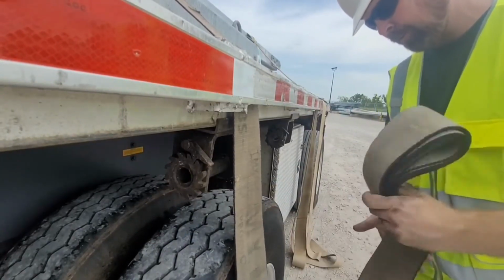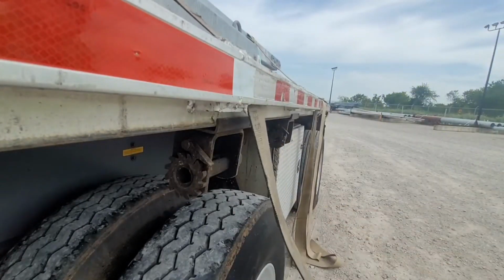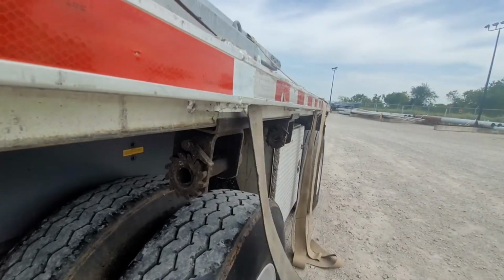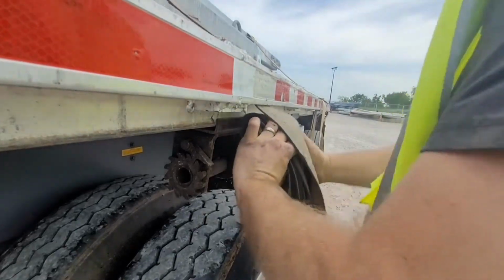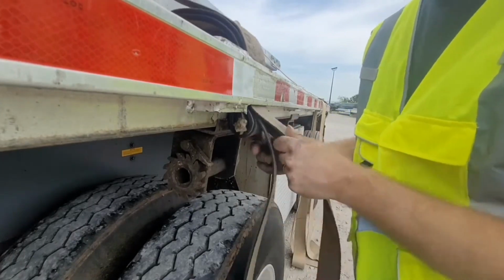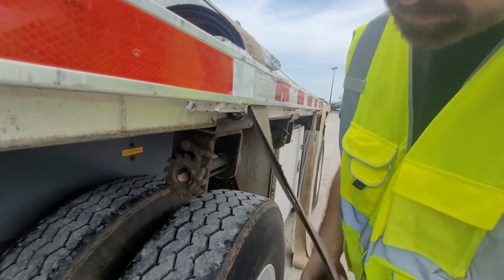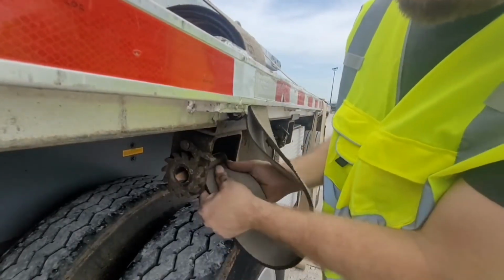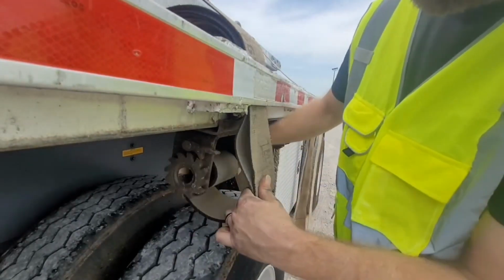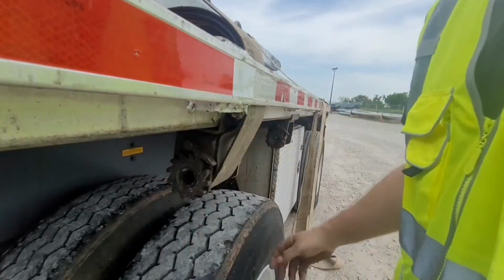Keep it nice and straight. Then once you get to the end here, when you have about 3 feet, flip it underneath, run it up on the underside of the rail, underneath the strap, push it up about even with the bottom of the rail, and then run this through your winch. Try to get at least a couple turns, 2 or 3 turns, and there you go.